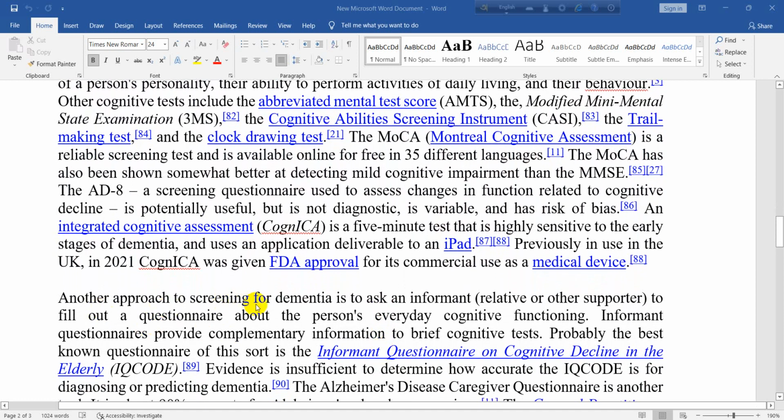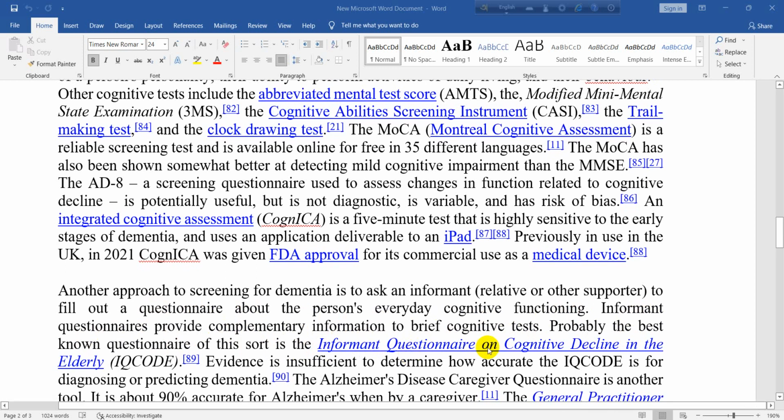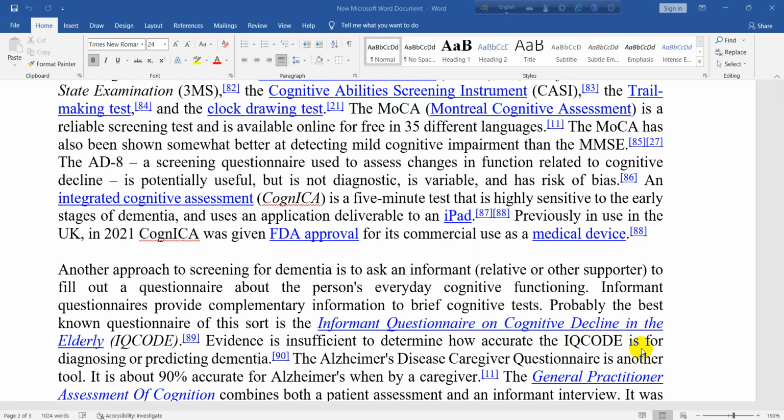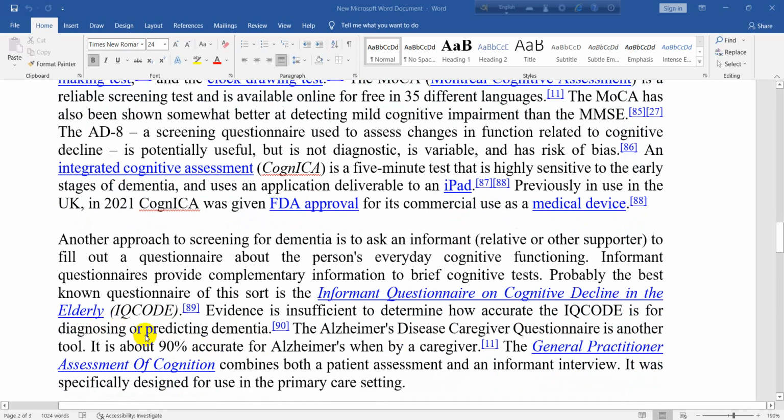Another approach to screening for dementia is to ask an informant, relative, or other supporter to fill out a questionnaire about the person's everyday cognitive functioning. Informant questionnaires provide complementary information to brief cognitive tests. Probably the best known questionnaire of this sort is the Informant Questionnaire on Cognitive Decline in the Elderly, IQCODE. Evidence is insufficient to determine how accurate the IQCODE is for diagnosing or predicting dementia.